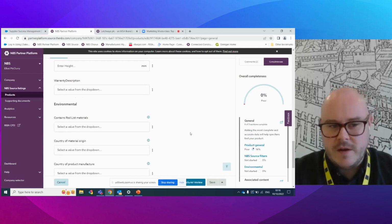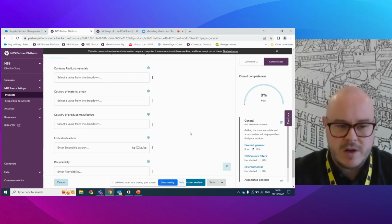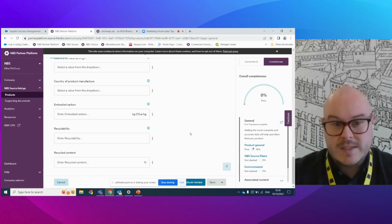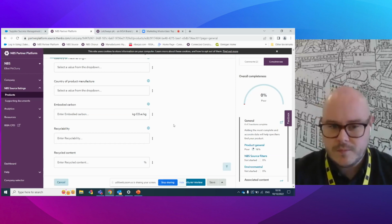And then finally, you've got environmental information. So filling out all of this information. So your country, material origin, your recyclability, recycled content, and so on. Getting as much information in here as possible will definitely help your visibility of your products and should hopefully end up helping you get specified more as well.